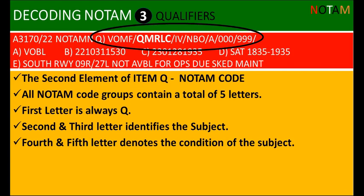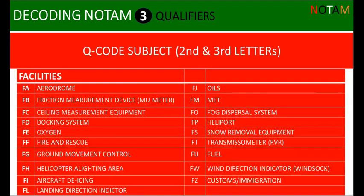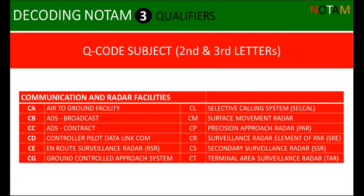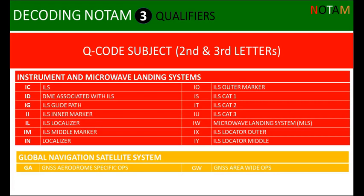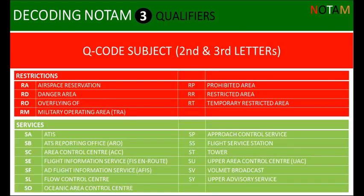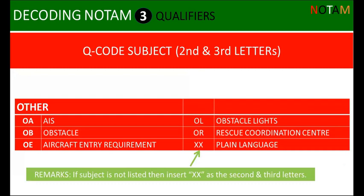The second and third letters of the NOTAM code are the subject. Subjects related to the movement area will start with M. In the example, the second and third letters are MR, which, as per this table, belongs to the subject runway. All subject codes are provided, for example, facility, lighting facilities, communication and radar facilities, instrument and microwave landing systems, global navigation satellite system, navigation facilities, airspace organization, procedures, restrictions, services, warnings, and others. If the subject is not listed, then insert a cross as the second and third letters.